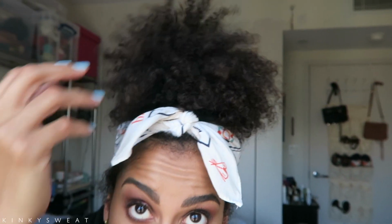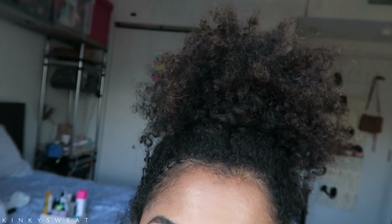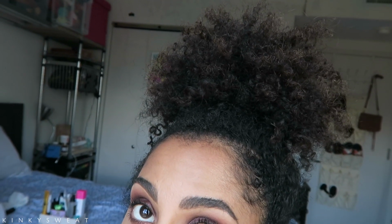I got even more definition than the initial application, and my hair, although not as defined and shiny, is still soft and I do still feel the spring. So here, let me take this off because I know we want to see. Here is how my poof looks, and unfortunately, because I did teach today, I put it up.